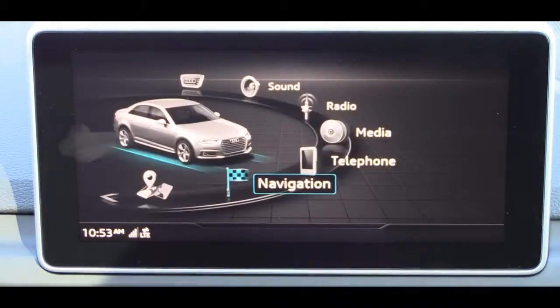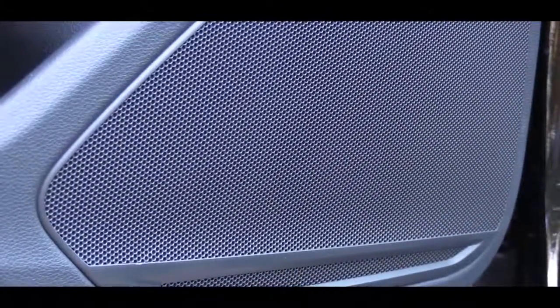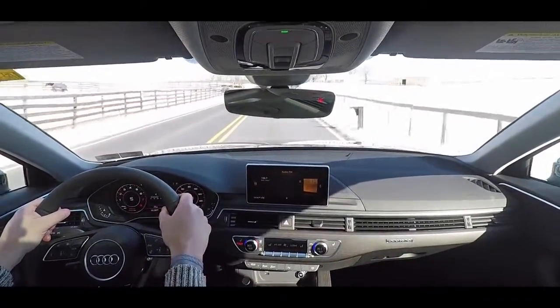And since I mentioned it, when it comes to the sound system for the Premium, you will get a 10-speaker Audi sound system. For the Premium Plus and Prestige, however, that will bump that sound system up to 19 speakers, and there will be a Bang & Olufsen sound system with 755 watts. And so I think you guys know what we have to do next here. Let's turn on the radio, see what we got playing this morning, and let's test out the clarity of this one.